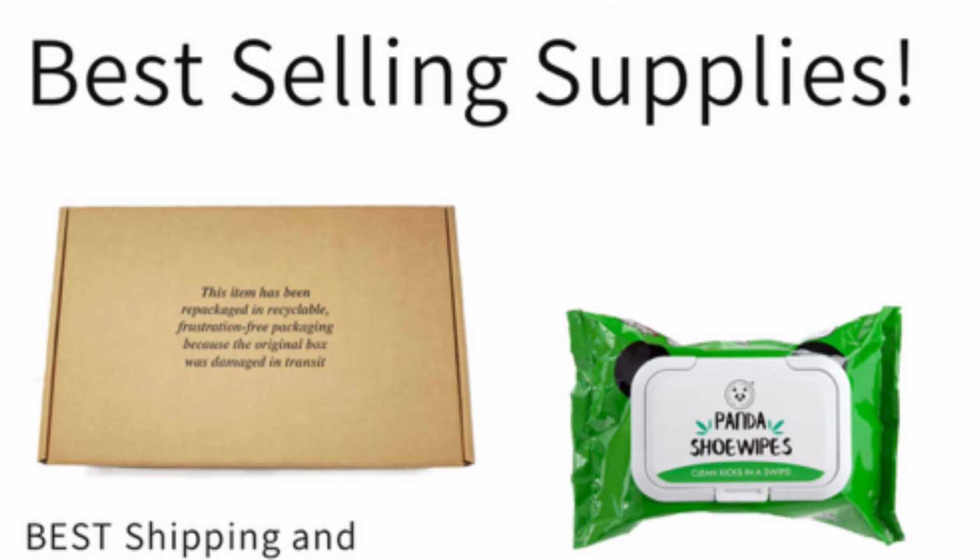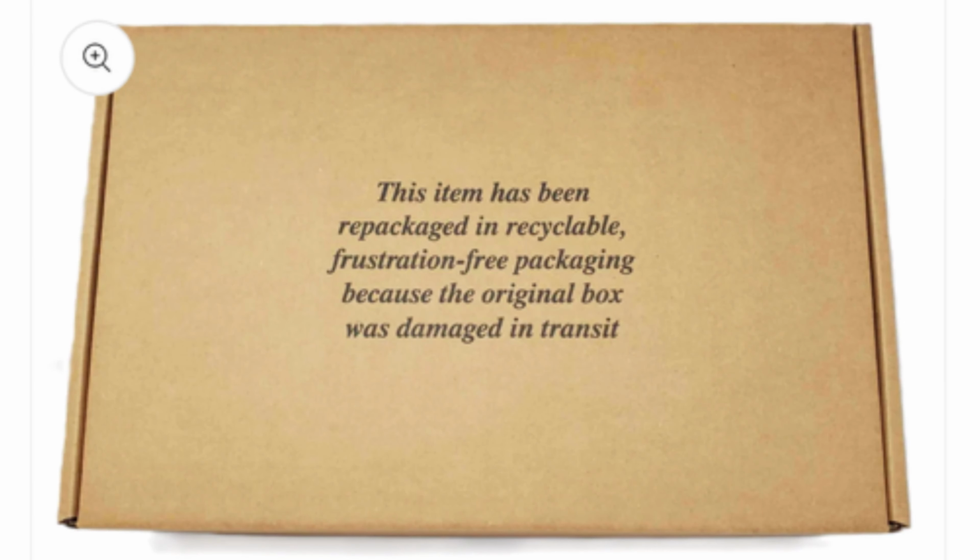So the first thing that you want to do once you buy those sneakers is that you want to get these replacement boxes from resellingsupplies.com. So these replacement boxes from Chick Panda have the message, this item has been repackaged in recyclable, frustration-free packaging because the original box was damaged in transit. So it gives your buyer that message right there, so you're good to go.